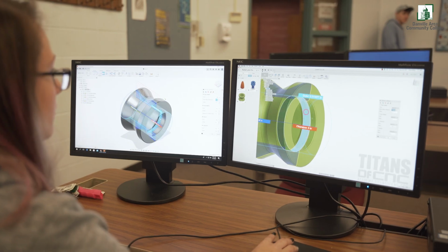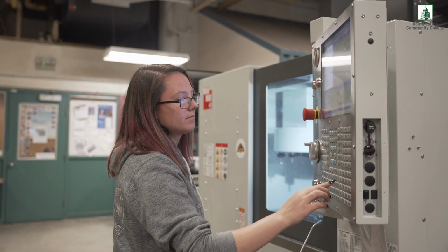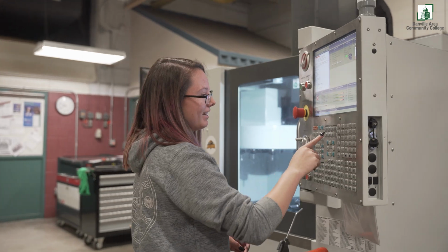Some skills that students have are machine-based, CAD/CAM based. There's some quality technology in there that they have to get to work right away.